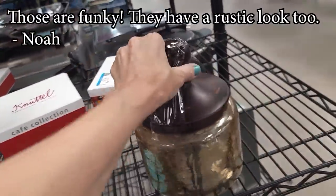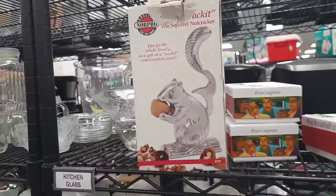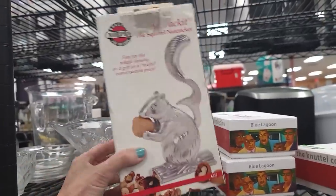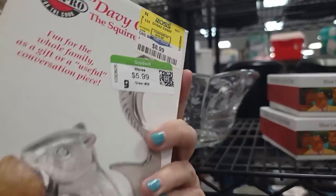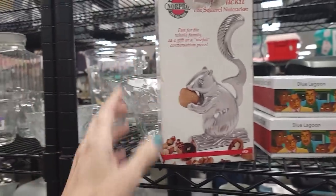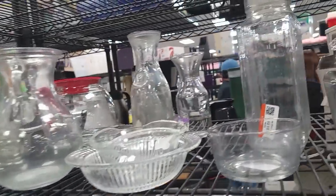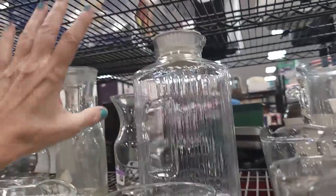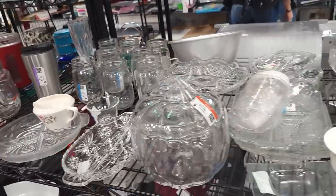One of these canisters is still here. They must have sold the other one. Oh, look at him. Norpro Squirrel Nutcracker. Oh, it's an empty box. I think somebody has removed him. It's only $5.99. Was not a bad price. But he is no longer in there. This is vintage, but I don't do real well with those. I think there's a lot of them out there.